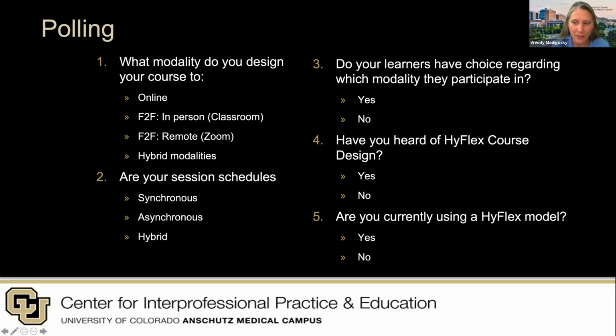Just going over the results here a little bit, I want to note for each question what our majorities are. In terms of the modality that our participants are mostly designing to, it's online, but also hybrid. In terms of how sessions are scheduled, the majority is asynchronous, but some hybrid and some synchronous. If we scroll down a bit more, in terms of learners having choice regarding which modality they would participate in, the majority said no. Only a few said yes. And in terms of HyFlex course design, we have a few more participants who have heard of this than not, but the majority are not using that currently as a model and a design. So this is perfect. I think it means that we're on the right track in terms of sharing our experience with this, as well as giving each of us a chance to explore this model a bit more today.